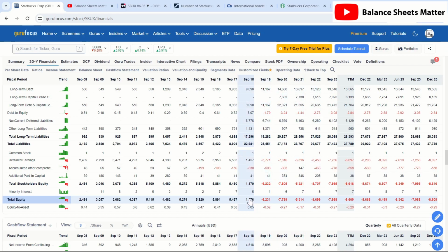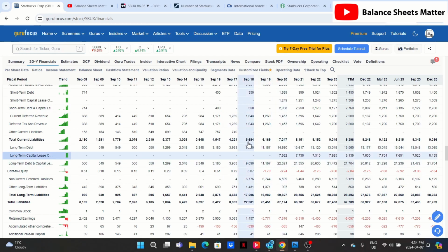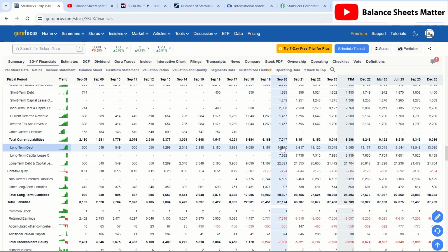Because when you look back here, they had positive equity, and this affects the stock a lot, because as I was saying, they've done a lot of share buybacks from 2018 going forward. And now you see a little bit why: their total equity has gone negative. As we go on to the long-term liabilities here, you can see they really started in 2018 taking on a lot of debt, and we can obviously see it has been used for share buybacks, and they've been taking on a lot of debt there.